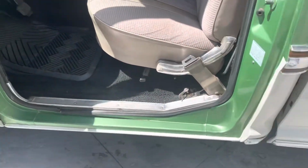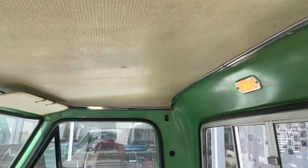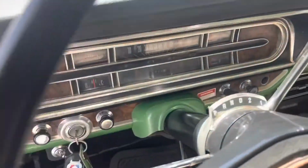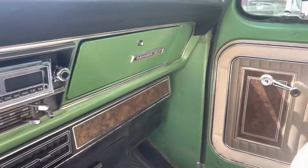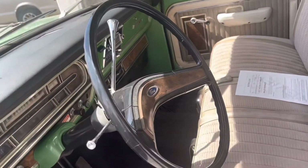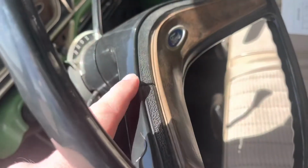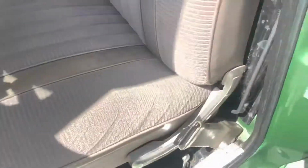Good. Doors open nicely, jambs are all painted. Shows 28,000 miles. It's rolled over once. It has 128,000 miles on it. Interior honestly presents really nicely. Steering wheel only has one or two cracks. The original wheel, it really has never been left out in the sun for too long. There's your VIN plate there.